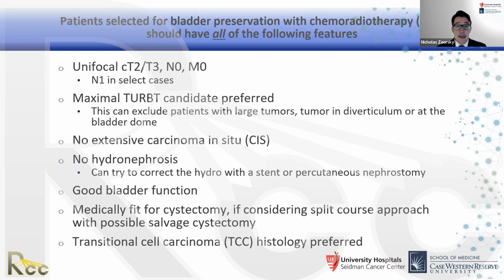These patients should be a candidate for a maximal TURBT, and this may sometimes exclude patients who have large tumors, a tumor in the diverticulum or at the bladder dome. Patients should not have extensive carcinoma in situ, which can suggest that the entire bladder is involved, and there's basically field cancerization, where you just don't know where the disease starts and ends, and it may be going into the ureters or lower into the urethra.